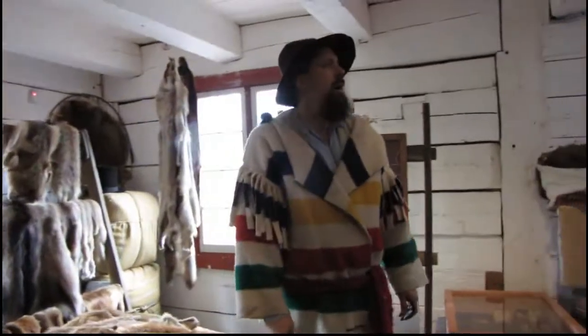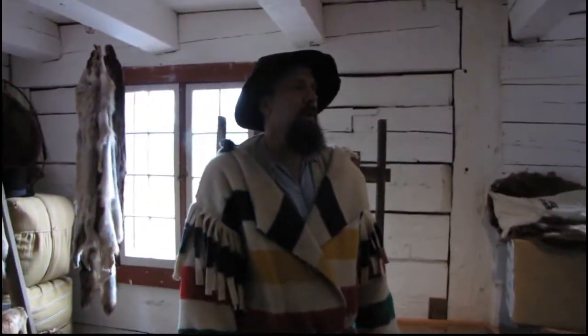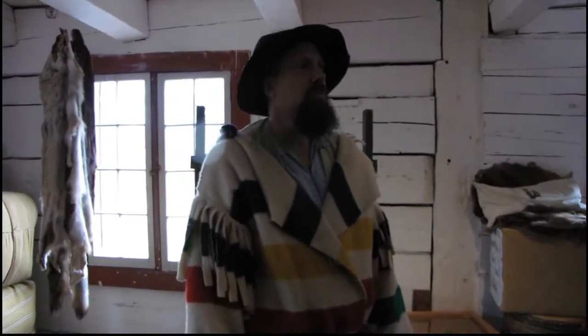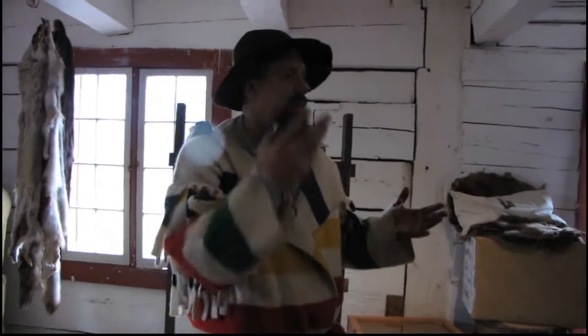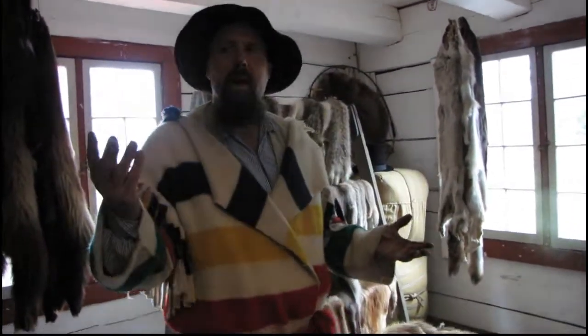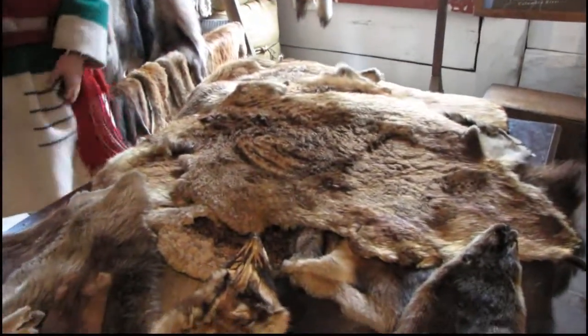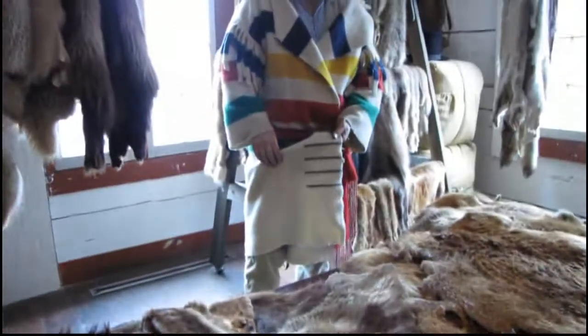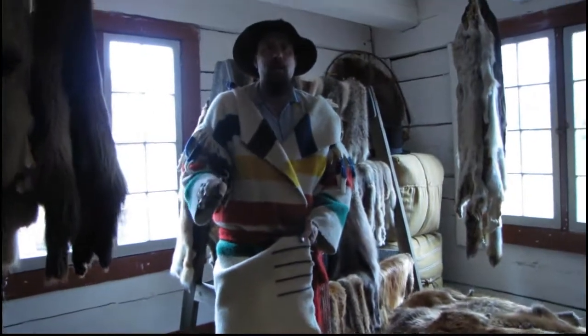Oldest building in British Columbia, Western Canada. Built in 1840. So 171 years old. Okay, it's not all the oldest, but a lot of the trappers would bring in their furs and make a deal. Okay, they wanted a blanket. These blankets, I'm turning mine into a jacket. This would cost four beaver skins. This is a price tag right here. It's called beaver points.